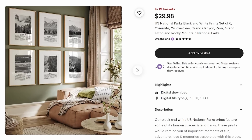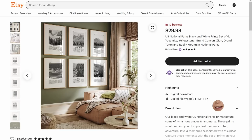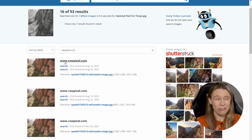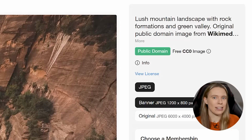And take a look at this poster set here. They've combined free photos of national parks with cool text descriptions. Customers really like it, and it's estimated that they're making nearly $500 a month in passive income. And so what do you think I did? I screenshotted one of the poster images and uploaded it to TinEye, and by doing that I was able to find out that this photo has actually been uploaded to RawPixel, who themselves got it from Wikimedia, and of course it has a public domain license. Which of course means that this photo is allowed to be downloaded by anyone and then be used even for commercial purposes. Yay.